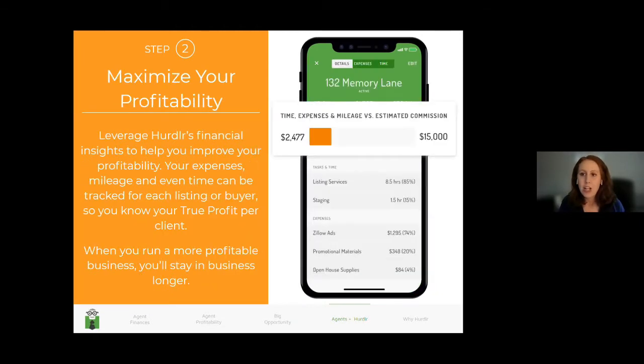The second thing it's going to do is help you maximize your profitability. You're able to track everything at the listing level and see your projected commissions versus how much you're spending on that particular listing. It's going to help you know your true profit per client. And being able to see where you can make those adjustments to make yourself more profitable is going to help you stay in business longer as well.